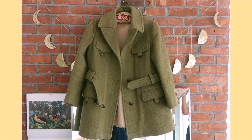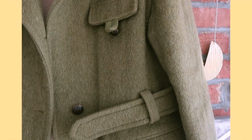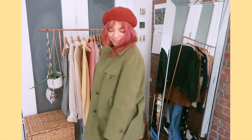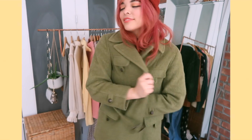I did end up gravitating toward yet another moss green piece because I can't get enough of green for some reason, especially now in the winter time. This one's a very nice classic peacoat, and it has this really oversized lapel to it. I've always been a huge fan of big lapels because it makes things more exaggerated and fun in my opinion. This one's actually super warm. It even has this inner lining here that keeps you very, very toasty.